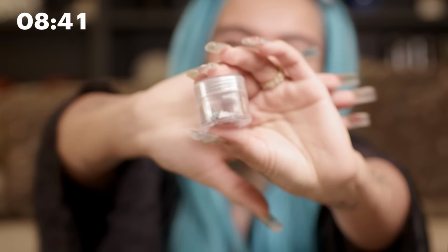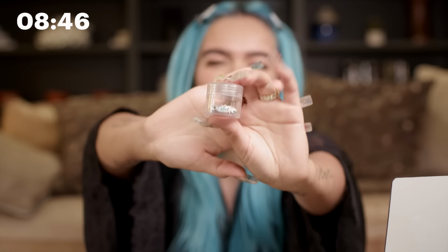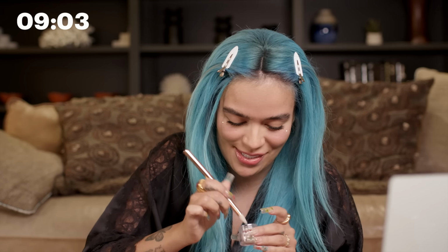Okay, for my very last step, this is like Karol G's brand. This is my staple. This is something that I do every day and I think represents me. I bought these little stars. You can put hearts, you can put diamonds, you can put whatever you want. You just take a little bit of lash glue. I use this one. This is from Duo. I just put 2 little spots in my cheeks, like this. 1 and 2, you see? And then I take the stars.